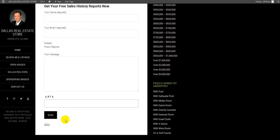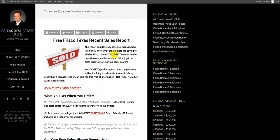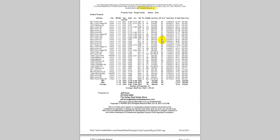Once you hit send, you're going to get a nifty little message down here that's going to say, thank you for ordering. Your reports are on the way. Be sure and check your email. By the time you get that confirmation message down here, you can go ahead and check your email because more than likely your reports will be there. So if you're a serious buyer in Crown Ridge, again, this report is a fantastic place to start. Even if you're a seller, it gives you a great idea as to where your home may list on the open market. So you'll get information on every single recent sale in our most recent sales report when you order.